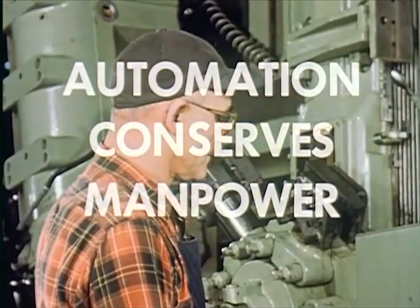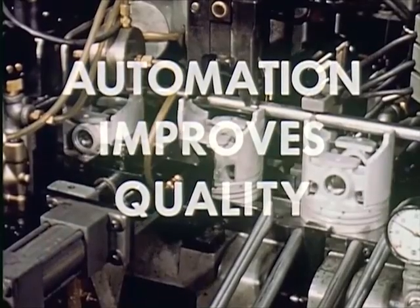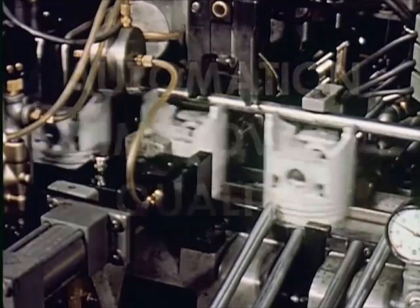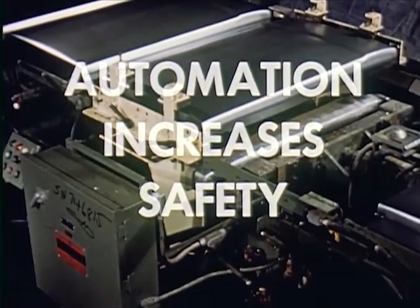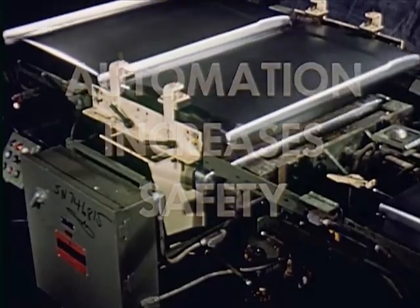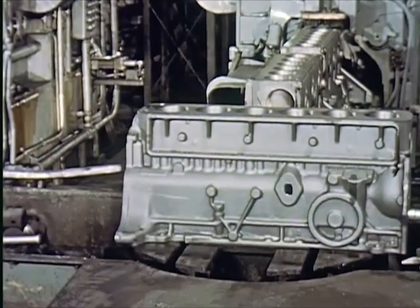Automation conserves manpower, a critical requirement as the demand for products grows far faster than the labor force. Automation improves quality by reducing manual handling, and there is greater opportunity for building inspection into the process. Automation increases safety. Machines move and lift. Human fatigue is greatly reduced. Automation reduces in-process inventories by the continual movement of materials.